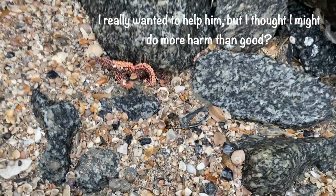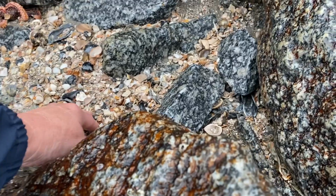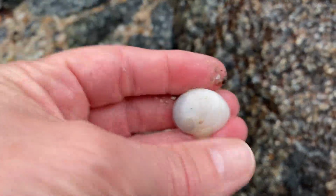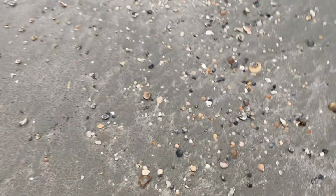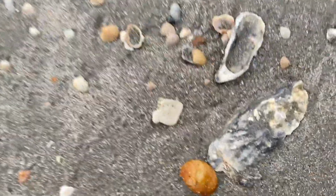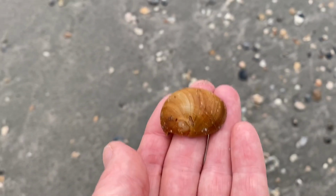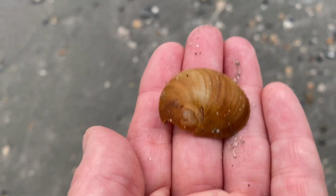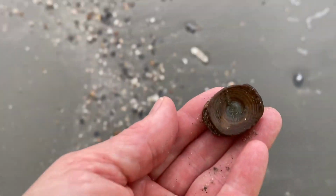Starfish. I don't want to touch him. I want to help him, but here's a baby's ear. I just found another one of these. Look at these baby's ears. She's so cool. What color? Shark vertebrae.